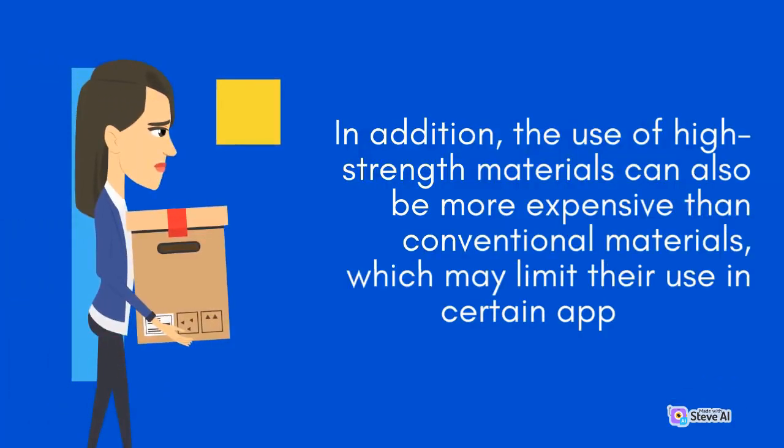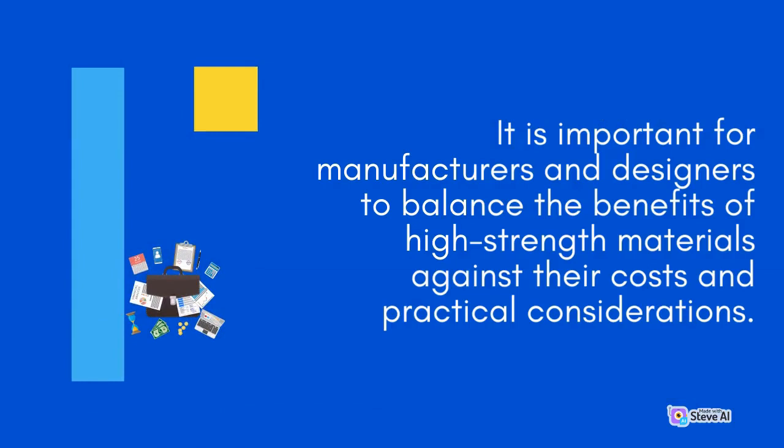In addition, the use of high-strength materials can also be more expensive than conventional materials, which may limit their use in certain applications. It is important for manufacturers and designers to balance the benefits of high-strength materials against their costs and practical considerations.